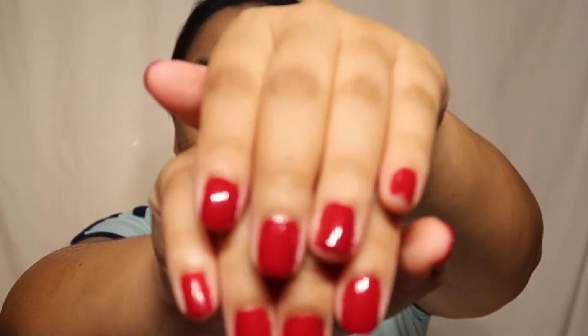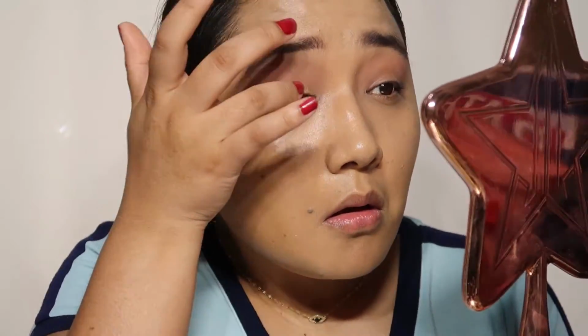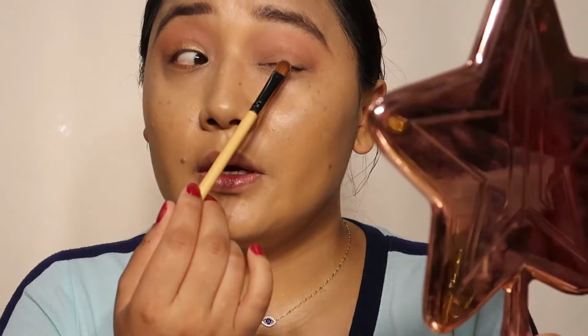I applied the second coat and that's how it looks like. Let's do this eyeshadow part. So the Queen Bee, I'm gonna try using my finger to apply this eyeshadow first. Not bad. Using my brush, makeup setting spray. Let's draw on this eye.